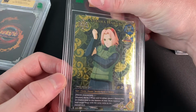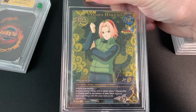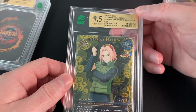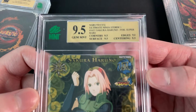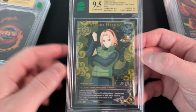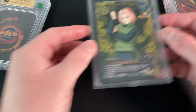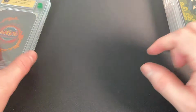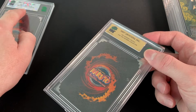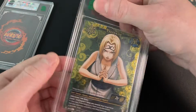Next up, we got Sakura Haruno from Ultimate Ninja Storm 3, the final set in the card game. And this one as well got a 9.5. Once again, not a true 9.5 because the edges got 9. But a 9.5 nonetheless. Beautiful card. Incredible texture pattern. Awesome 9.5. We have two cards left. Now you will see that right there is an MNT 10 label. Yes, we did get a 10. We'll show you guys at the very end.